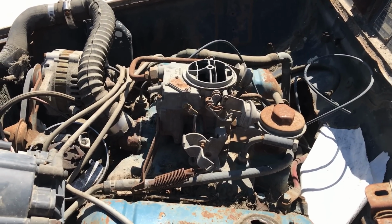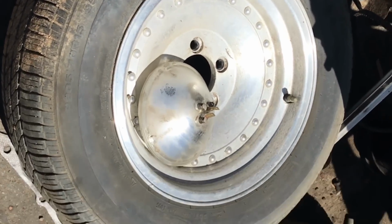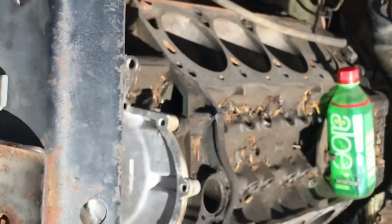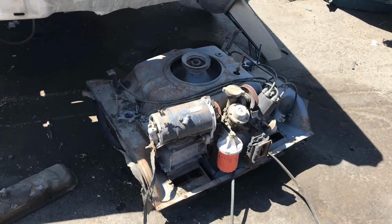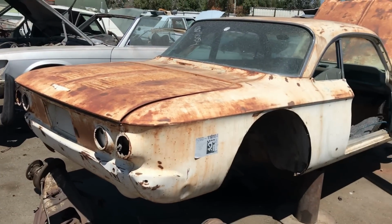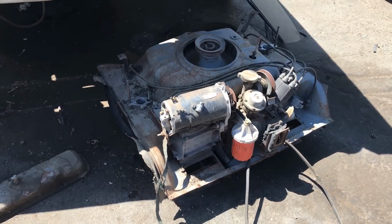Lots of cool stuff in this vintage area. These might be like OG Centerlines. '67 Ford Falcon. Looks like somebody yanked the Corvair engine out from this one over here, or if they got that hidden, or if they just took parts off of it.